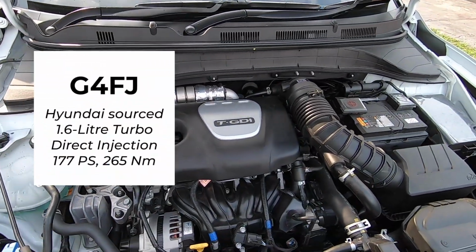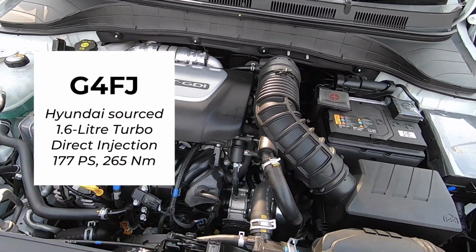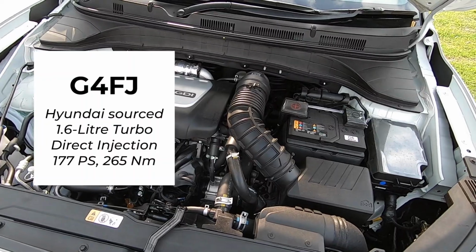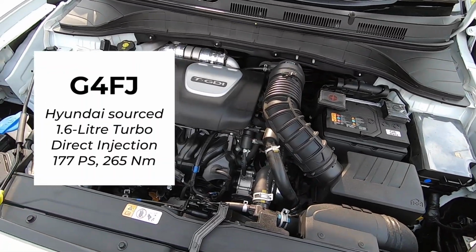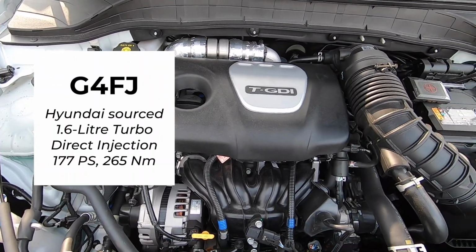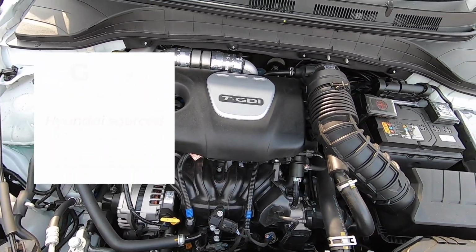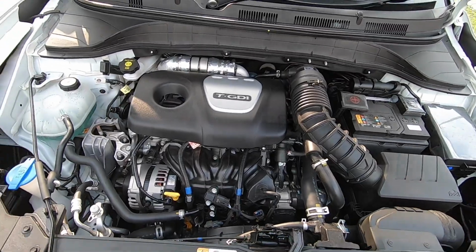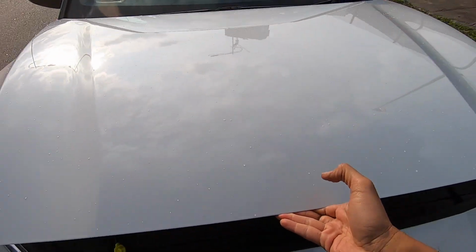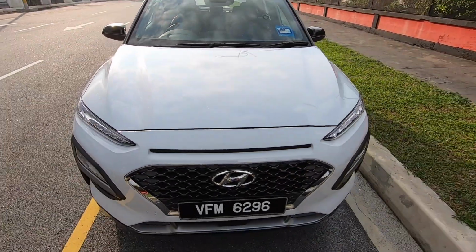But there you go. That's the T-GDI engine, 1.6 turbocharged. Flashing these specs up on the screen right now. A very, very punchy engine, I have to admit. I didn't realize it was going to be that punchy, but it is. It's a very heavy bonnet. So, yeah, Hyundai, bonnet struts, please.